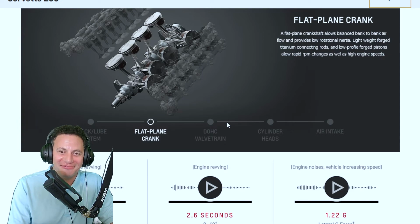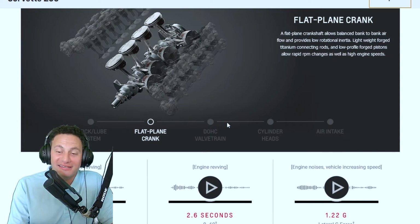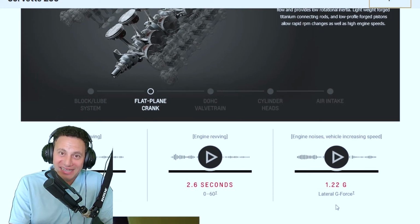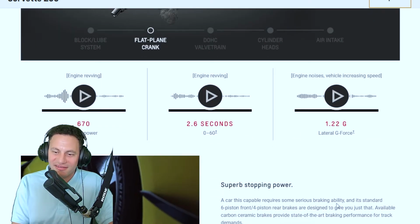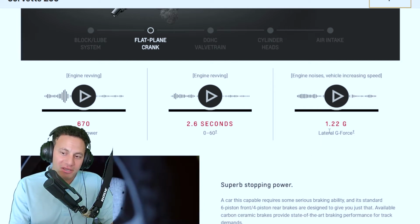I'm done. Rest my case. I would literally buy that car just because of that sound. The performance on this car, 0 to 60 in 2.6 seconds. Lateral G-force 1.22 G. I mean, this is nuts. This car is done. You know what? When you get in this car, I don't know how many people are gonna be able to get 1.22 G out of it.